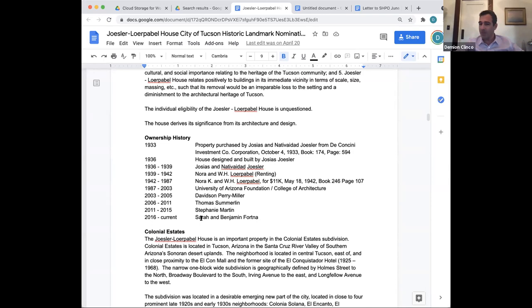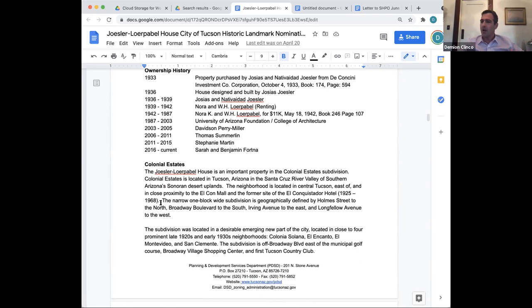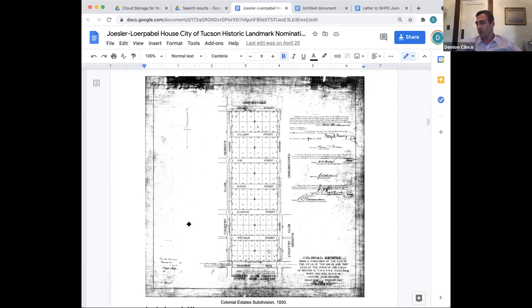Then I didn't know anything about Colonial Estates, the subdivision that it was located in. So we dug into that and we were able to find out all about who actually did the subdivision. Why was it subdivided that way? What was the context for understanding that? And all of that adds up together to give a much richer understanding of the importance of a property.